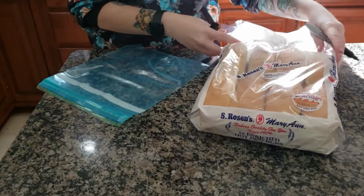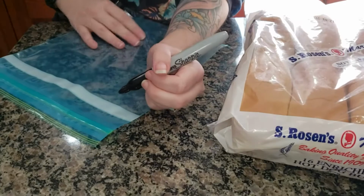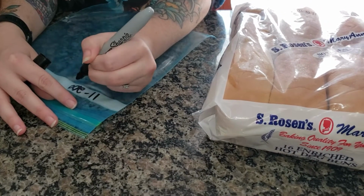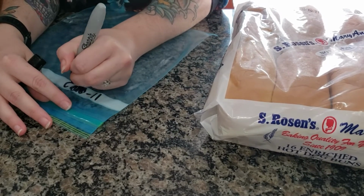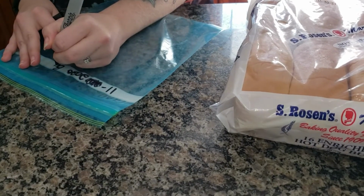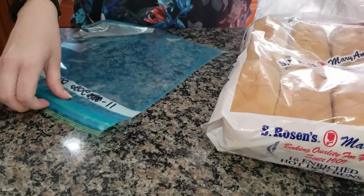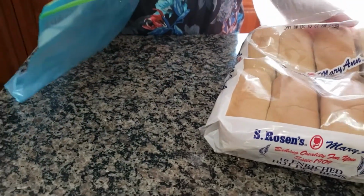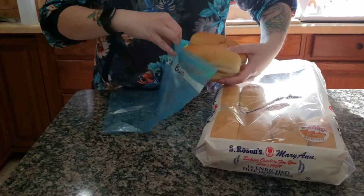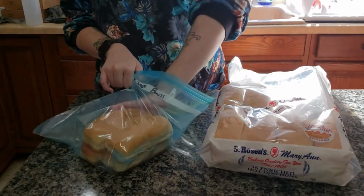Okay, so for the buns, we also go to Costco, we get a huge bag, and I'm going to put half of them in a freezer bag and label it again with the month and the year. Well, it's the year of disaster, right? 2020 buns. This way we will have hot dogs and hot dog buns for the next time we're ready for that as a meal.